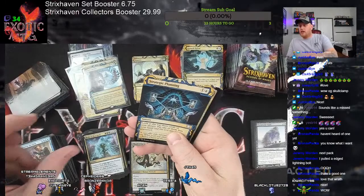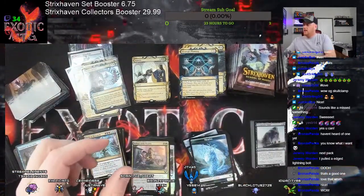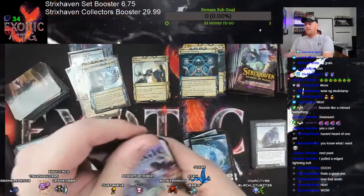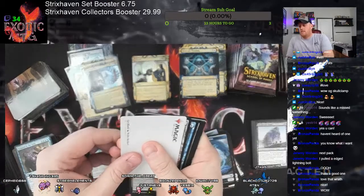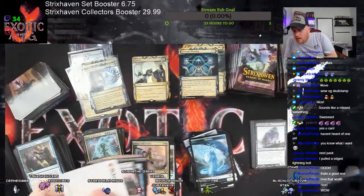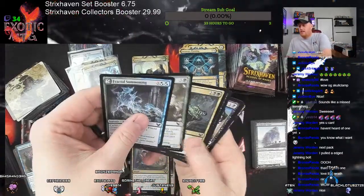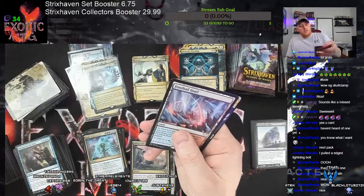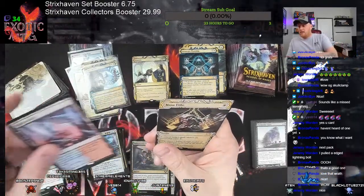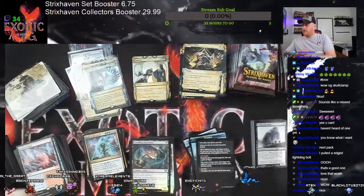Tempted by the Auric. Strategic Planning. Foil Infused with Vitality. Kind of a blah pack there. I thought maybe they had another foil archive card. Snarl. That's a buck. Mana Tithe, Unwilling Ingredient foil, that's the third one of those.